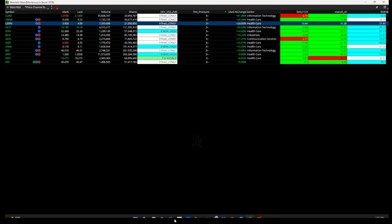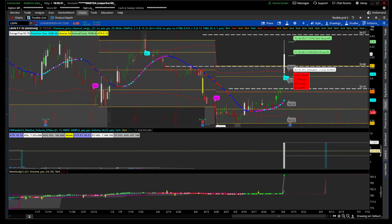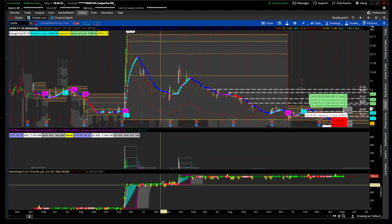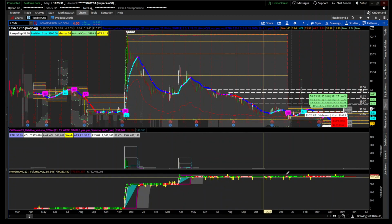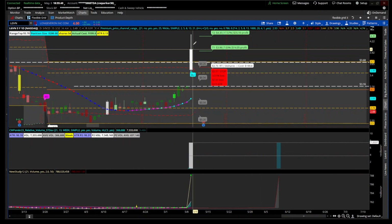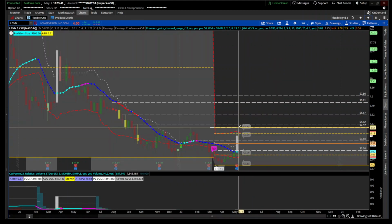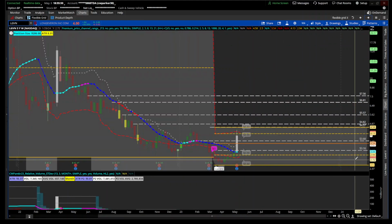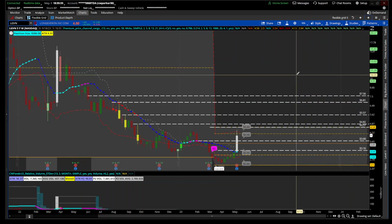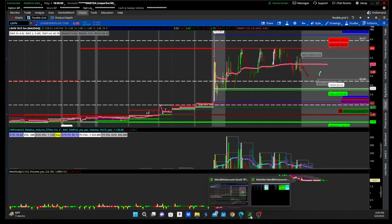LGVN, I looked at this one. I think I already marked all my stuff out. And look at the unbalanced volume. It's just flat across all of this. So here's our breakout. On the week it's still stuck in that, but could break out. I think I already did this. Yeah, I apologize.